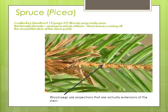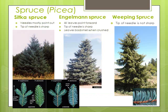And it also says that they are not ternate, and ternate means arranged in whorls of 3, or 3 leaves coming off around the stem at the same point. The different spruces that we have are the Sitka spruce, Engelmann spruce, and weeping spruce. On the Sitka spruce, the needles mostly point out. So if you look at the Sitka spruce right here, the needles are for the most part pointing outward or away from the stem, whereas in the Engelmann spruce, the needles are somewhat angled upwards from the stem.